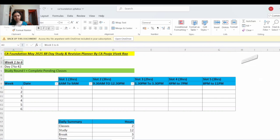So we will be discussing this study plan week by week. I request you all to pause the video at relevant places and note down the study plan. So first we will see this plan from week number 1 to week number 6, that is the first 42 days. In these 42 days, the aim will be to complete study round 1 and also complete the pending classes.